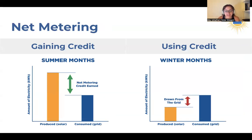Now net metering. As I said, we're talking a lot about grid-tied solar systems. That's when you can still draw power from the grid when you need it, and export power. The way that works is through a system called net metering. So we're going to look at 2 case studies and a sample power bill to explain how this process works.